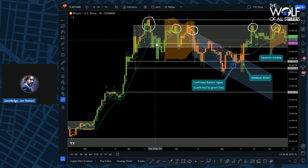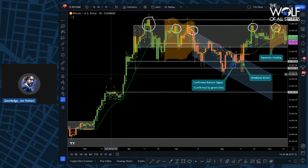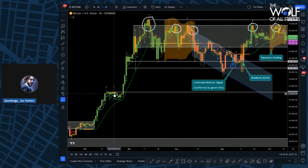Then we went into a stage three basing pattern here and started to form all these topping signals that were confirmed. Now, I'm sure you see some more down here. These are not confirmed. We need one of the next two bars to close below the wick for it to confirm a top and see some more downside pressure. And when it's not confirmed, it's actually a bullish signal. So not confirmed, and eventually we confirm it, one right here, one right here, and one right here.